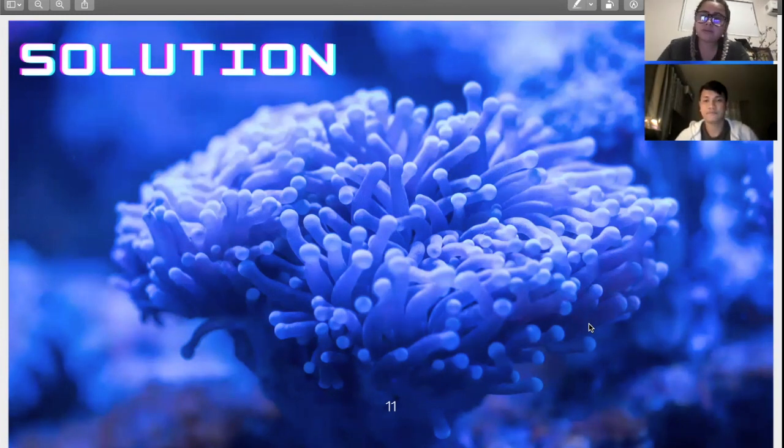When visiting coral reefs, we can avoid touching them because although they are pretty to look at with their colorful shapes and different sizes, different types of corals, touching them can be harmful because they are a living species. So avoid touching them or anchoring your boat next to them.